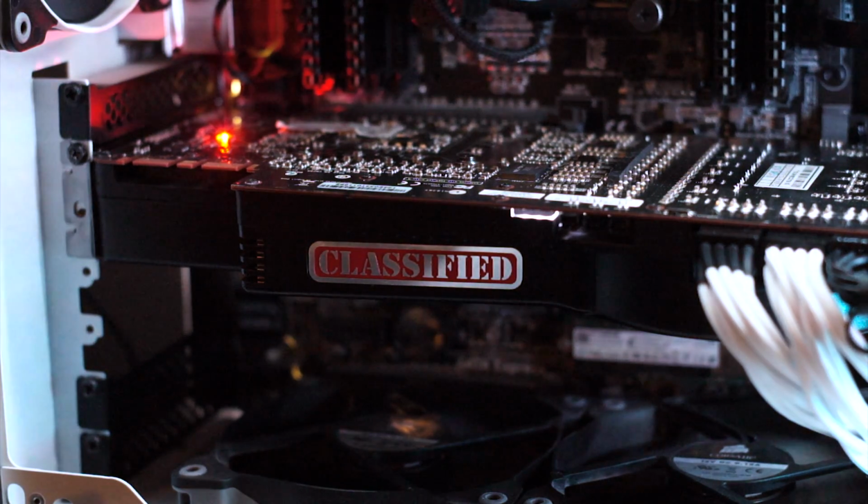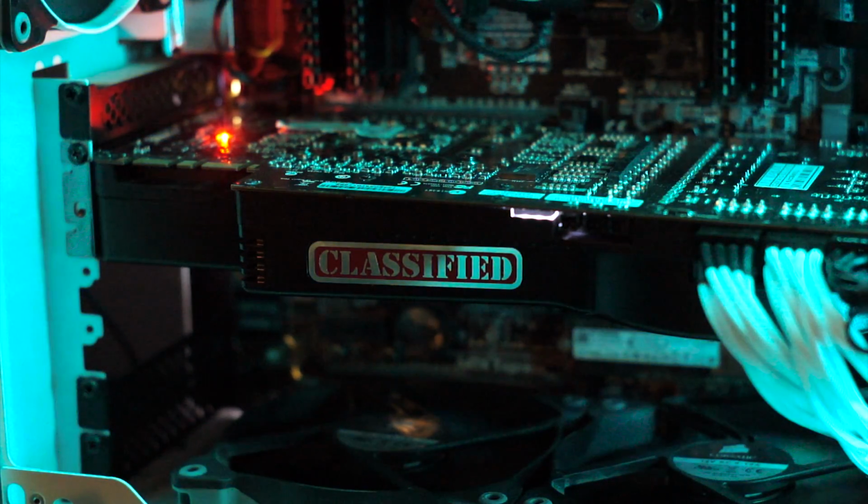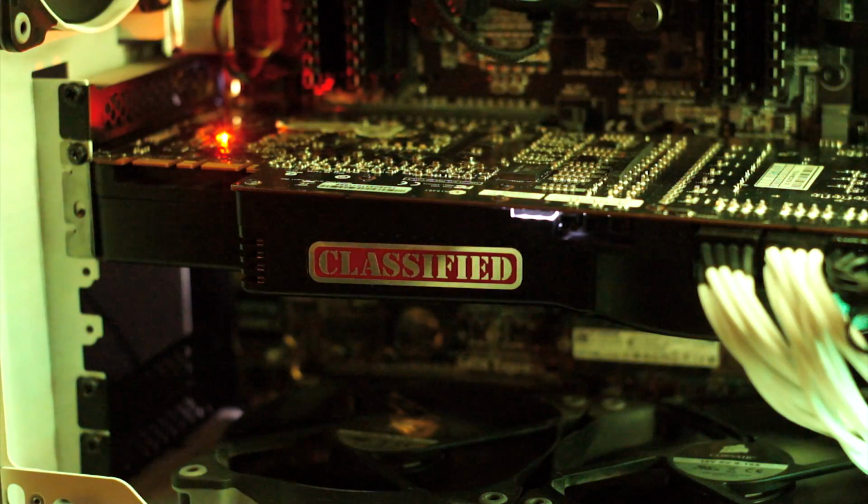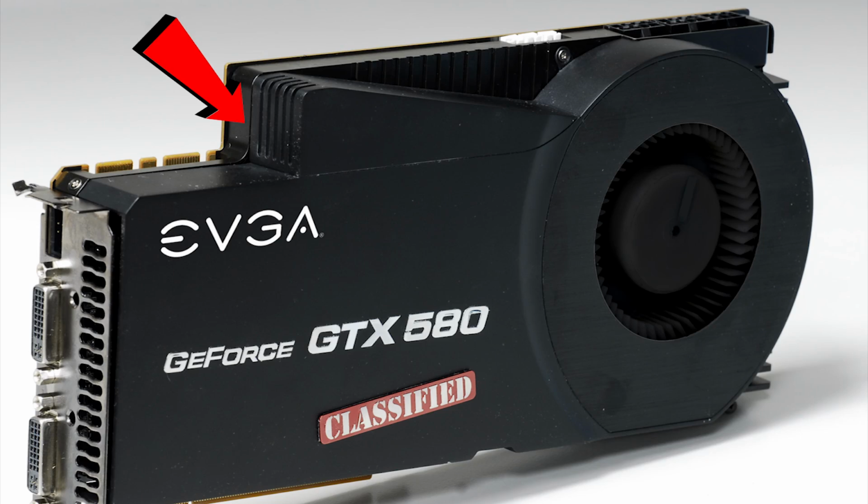The Classified's PCB is about an inch taller than the reference PCB, and it comes in at 11 inches long. Now the extra inch allows for all of the power phases to fit on board, and it gives more heatsink surface area as some of the heat produced does get blown through a top vent as shown here.